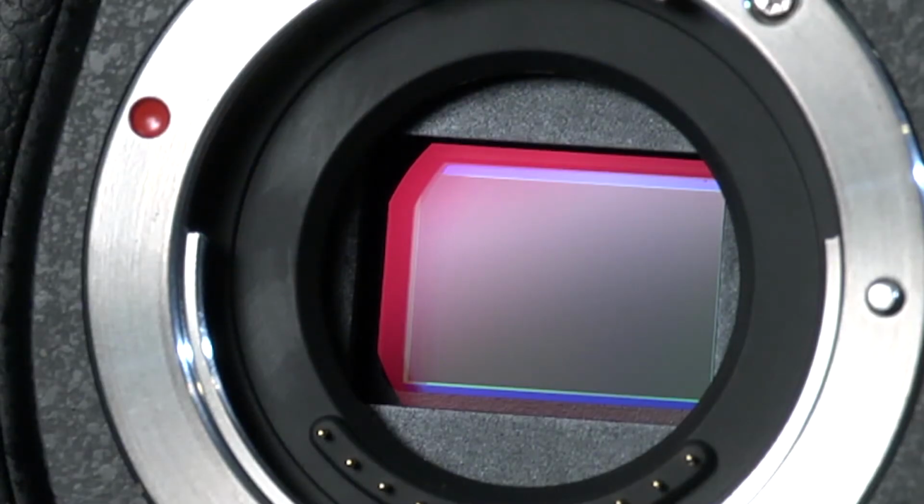So for a run and gun type filmmaking, you might be better to get a standard video camera. Although now some video cameras are coming out with the larger sensors, so you get the best of both worlds. You have the large sensor and you can still control many of the aspects of the image and the audio. Well, all right, now you've got your camera, you're going to need some accessories.